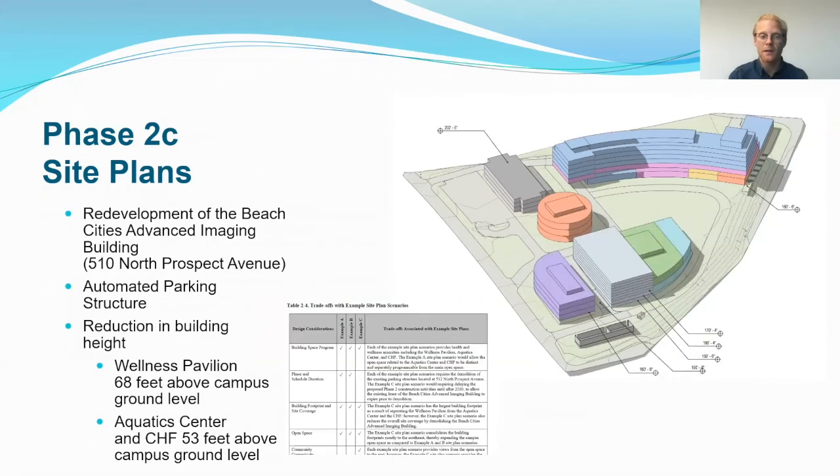The example C site plan scenario would involve the redevelopment of the medical office building at 510 North Prospect Avenue. This would allow for a more efficient campus flow and layout. The example C site plan scenario would also include an automated parking structure. Importantly, the example C site plan scenario would split out the wellness pavilion into a separate building that would be constructed in the center of the campus and would rise to a height of 68 feet above the campus ground level. The aquatics and Center for Health and Fitness would be located adjacent to the automated parking structure and would rise to a height of 53 feet above the campus ground level.